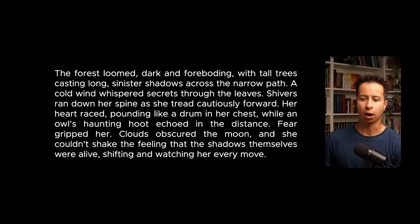Forest loomed, dark and foreboding, with tall trees casting long, sinister shadows across the narrow path. A cold wind whispered secrets through the leaves. Shivers ran down her spine as she tread cautiously forward. Her heart raced, pounding like a drum in her chest, while an owl's haunting hoot echoed in the distance. Fear gripped her. Clouds obscured the moon, and she couldn't shake the feeling that the shadows themselves were alive, shifting and watching her every move.